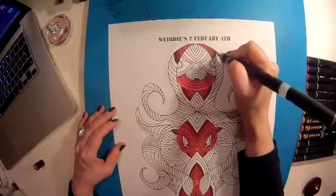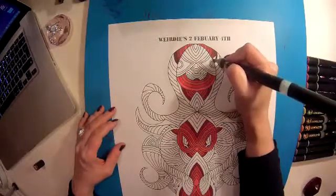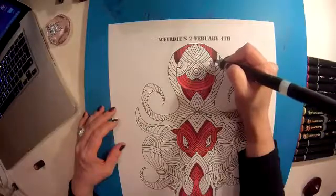I don't know what color eyes a sloth has. Does any of you guys know what color eyes a sloth has?